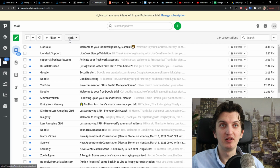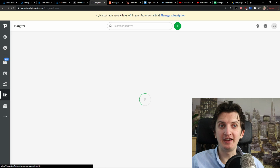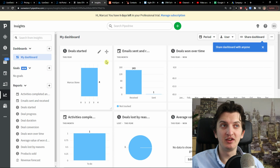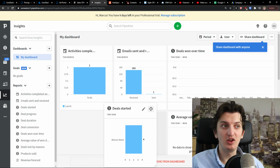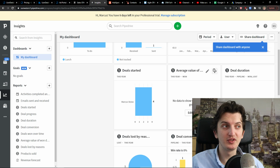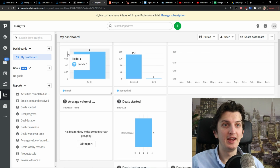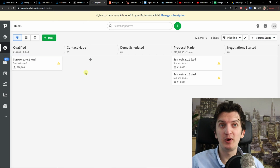You just come here to mail, and I got connected like Gmail. I can simply compose, add a subject, voila, I'm well off. Then I get to see the insights here, and you see the really good reporting. You can move the dashboard as much as you want. So that's pretty good what you can do. And this is how Pipedrive works. So Pipedrive next to Liondesk is another one that I recommend to test out and check out.